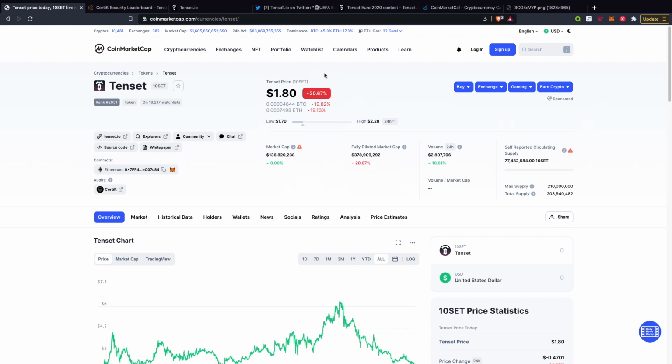As you guys can see at the moment, the current price is just bang on $1.80. So it is actually down 20% at the moment. Current market cap, as you guys can see, is over the 136 million. Circulating volume is over 2.8 million. And in terms of circulating supply, there is a max supply of 210 million. Currently it is around that 77 million.